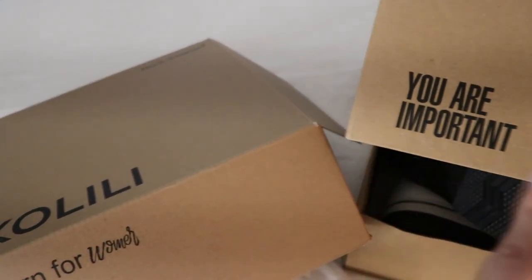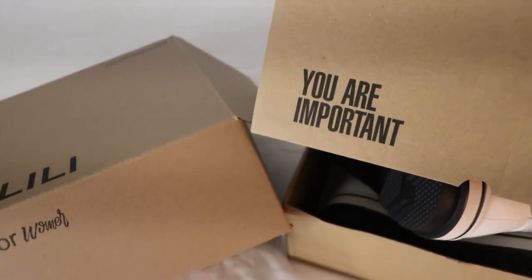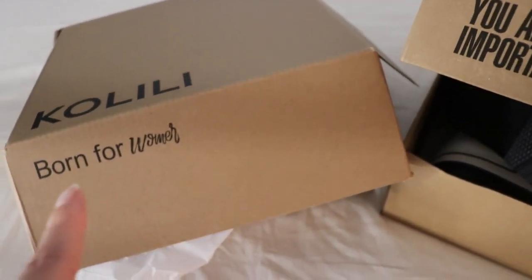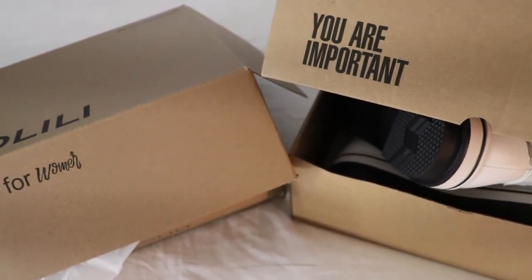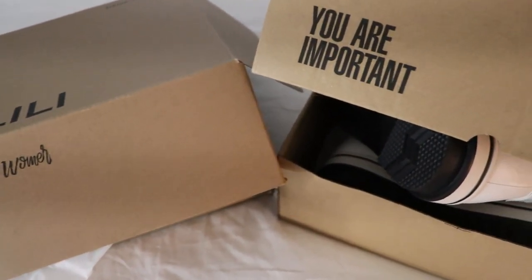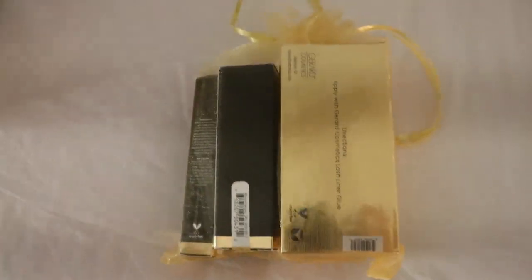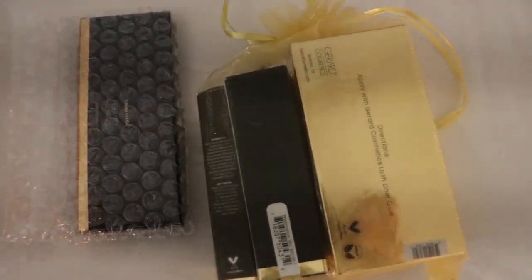So not only did I get two amazing packages, I also got something else I wanted to show y'all real quick, and I wanted to remind y'all that I was going to be doing a try on, so stay tuned for that because you're gonna want to see these on because they are so cute. So this package came in from Gerard Cosmetics. I have not taken it out of this yet because I wanted to show y'all how cute it was.